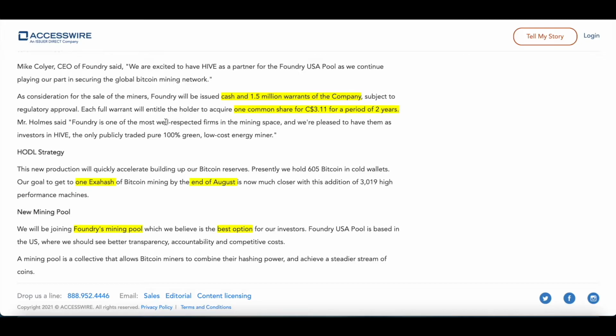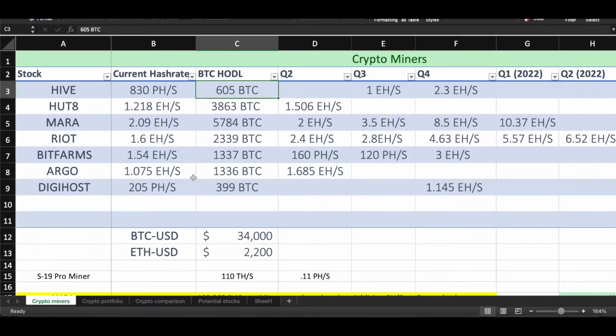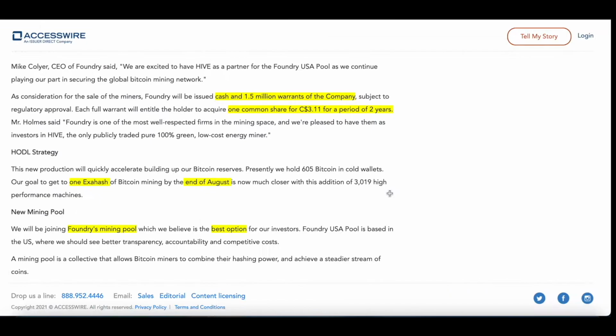I mean, they do need more. So it looks like DigiHost might be next for Foundry USA Pool, because DigiHost, if I'm not mistaken, they have currently 200, not much, but they are expected to have 1.145 exahash by the end of this year, which is a significant amount. So yes, that will affect their hash rate.